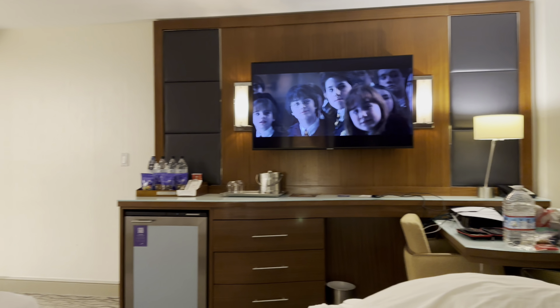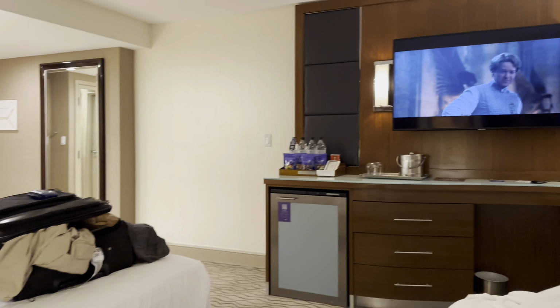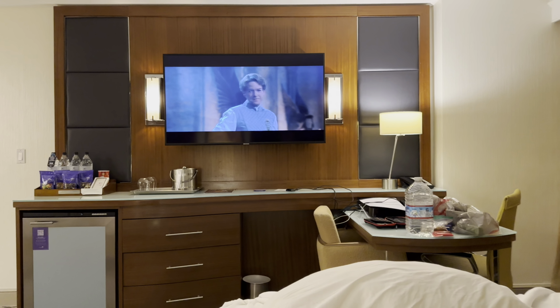Just want to show you how nice the lighting is in here at night. It's really, really nice. I have that off right now, but it's got this nice, warm, yellowish glow. Nothing too bright. It's fantastic.